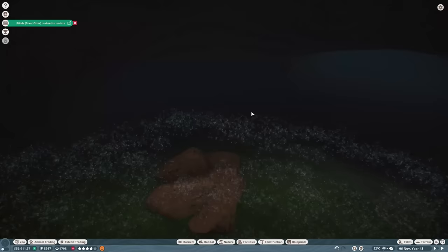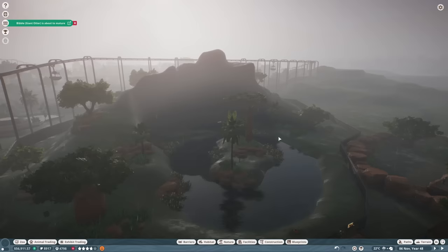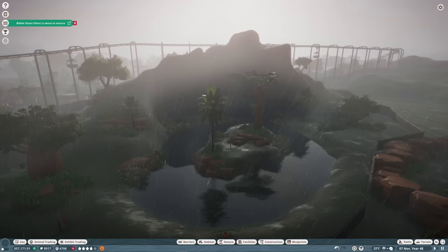Okay, we've just reached 18% coverage, which they are happy with. And I have to say, I'm pretty happy with this. I feel like it looks quite cute. I really wish it would stop raining.